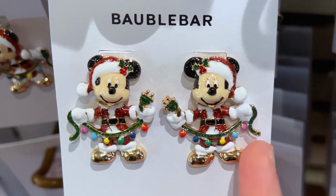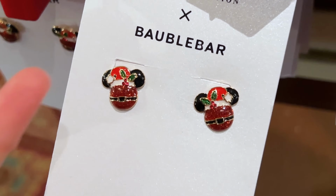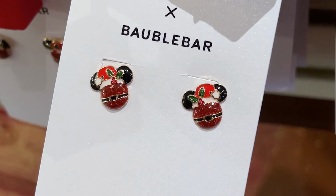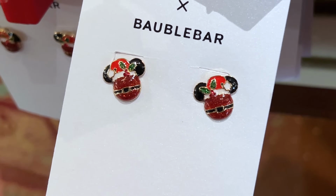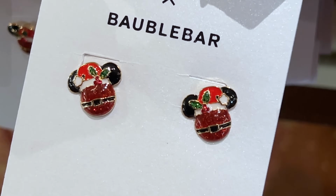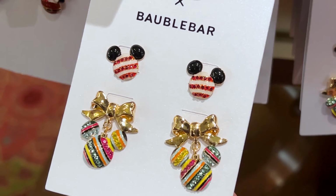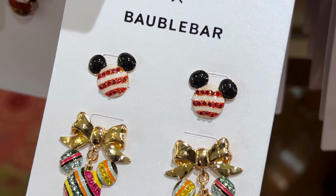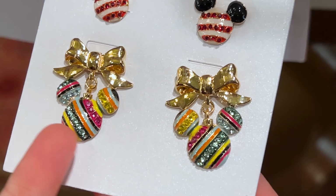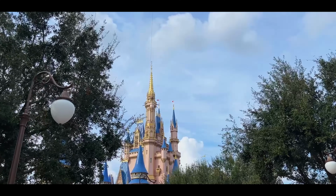How cute is this? Nice and sparkly, glittery. These are my favorite ones because I like these studded ones or little hoop earrings. That's my style. But this here is Mickey Mouse with the little Santa belt and the hat as well, $35. And this set here for $60, we got Mickey Mouse with candy cane stripes. And on the bottom side, we got a bow and a hanging little Mickey icon with several colors. Looks like an ornament to me.